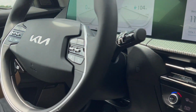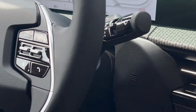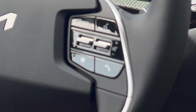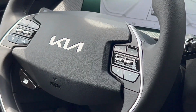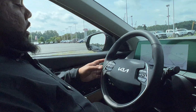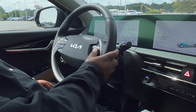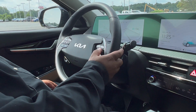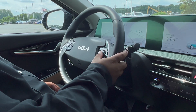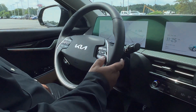Right here for modes, say you have your modes set up. You can set it from Bluetooth to FM to AM to XM. Whatever you set your preferences to, that's what it would do for you. As far as turning the music up and down, you have Sirius XM. You can turn it up with this. You can turn it down. You can change the stations with the up or down button. You can make phone calls.